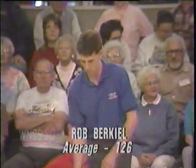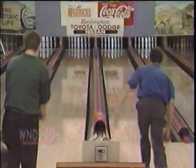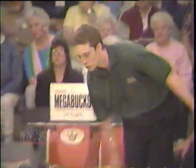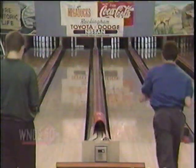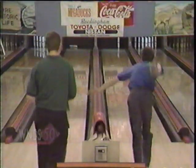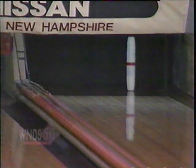Rob Berkiel and Steve Reno looking for marks here in the second game. Rob is off target. He's going to shoot the 1-3-6-7. Steve Reno back in the pocket. He'll shoot at the 4 and the 8. Should say Rob Berkiel off target, but he had a much better leave to work with rather than punching out the 1 and the 5 as he did the time before. And a spare for Steve Reno. Rob will take a 9 box.